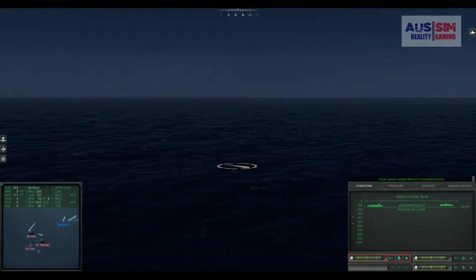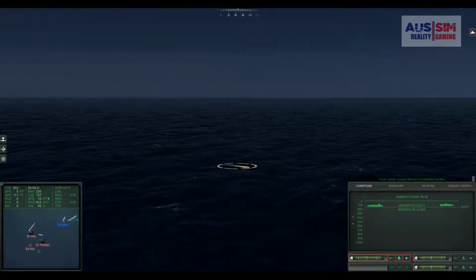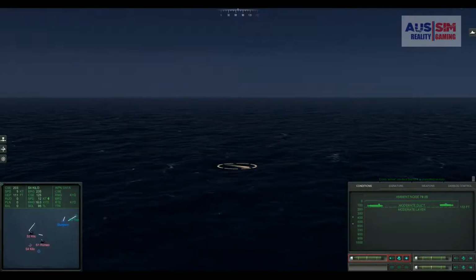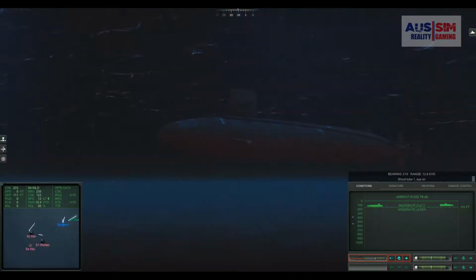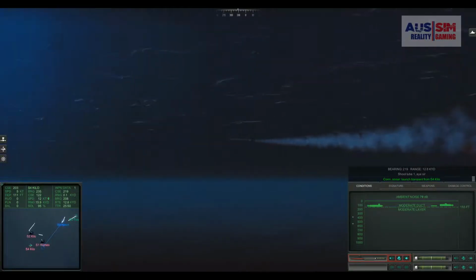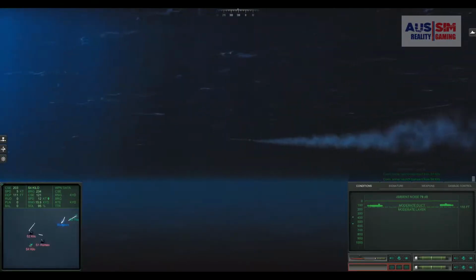Con sonar, Sierra 4 is classified as submerged submarine. Yeah, she's kilo class. Fire tube. Shoot tube one, aye sir. Con, sonar, launch transmit from Sierra 4. Reload tube. Load tube. Thank you. Okay, so I've got a torp coming my way.